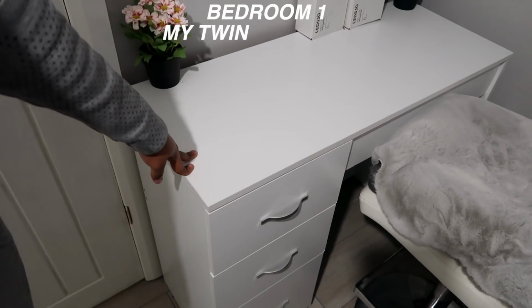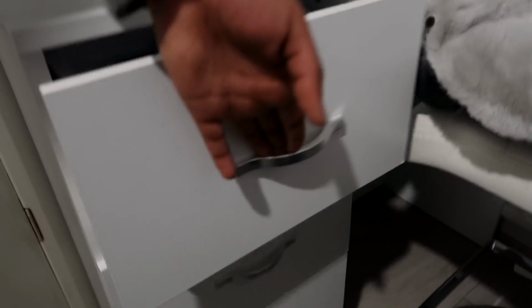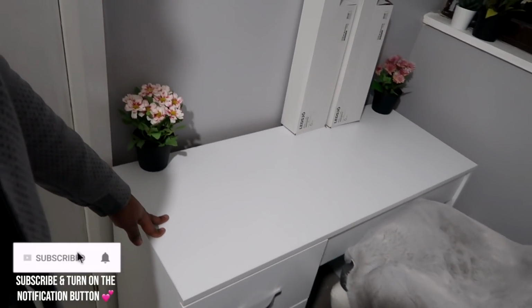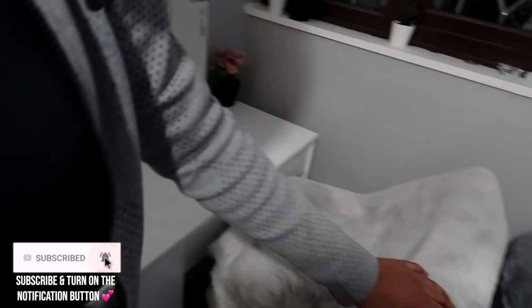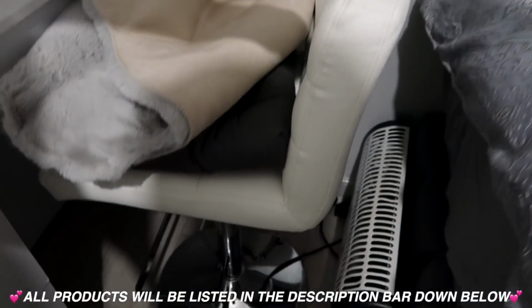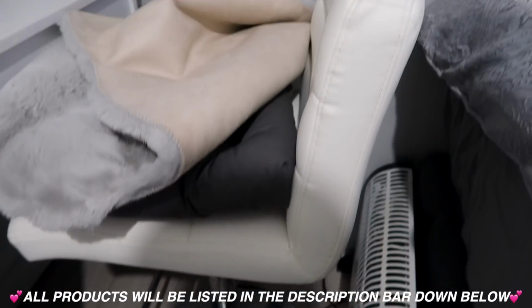Okay guys, I got my desk from Amazon. It's a 3-part drawer. It's quite deep. I got this for £40. I also got this cocktail chair from Woucher, in fact, and this was £49.